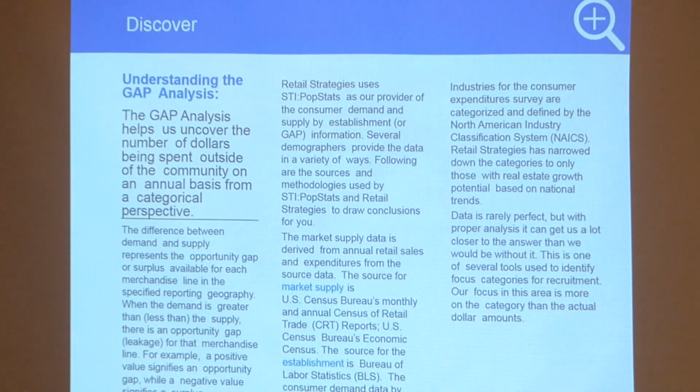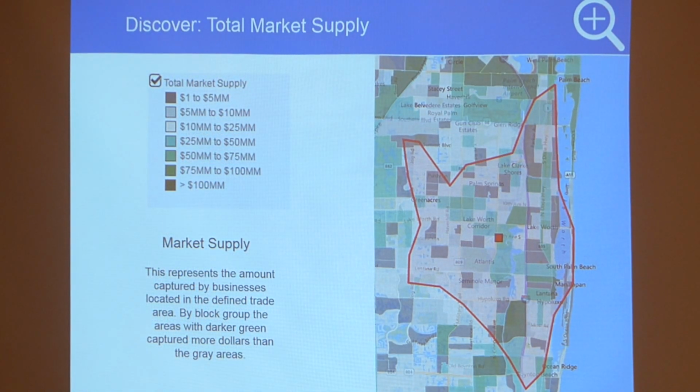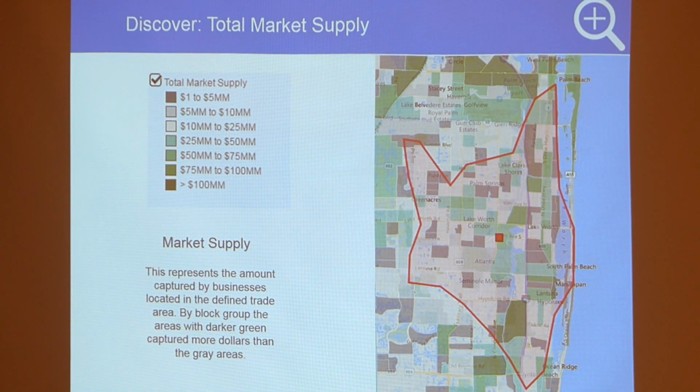So the focus categories. We run a gap analysis, which is basically taking the consumer expenditures minus the retail sales receipts and finding out whether there's a market leakage or a market injection.